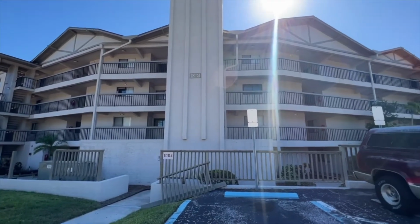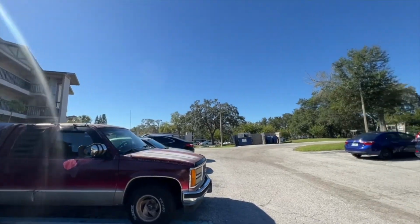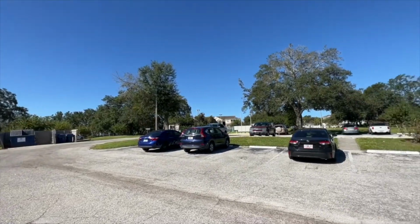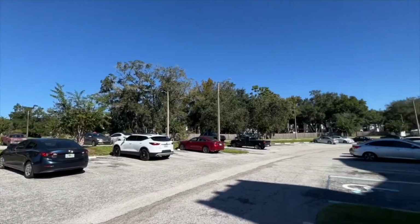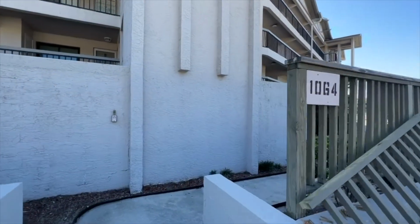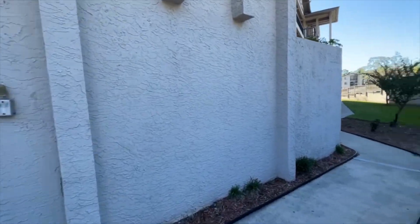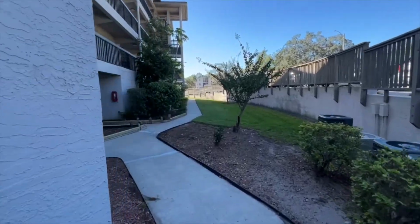And here's the second unit that I want to show you. Now we are still in Seminole County, but we are in Altamonte Springs. The HOA fee here is higher at $449 per month, but this building has an elevator and you also get quite a few amenities. It's also waterfront, and there's racquetball, tennis courts, and a pool.